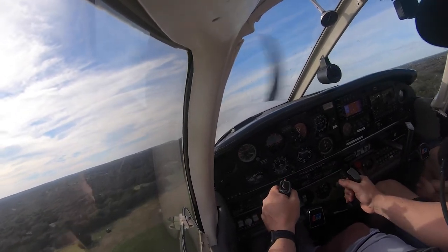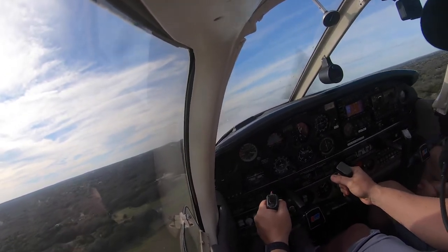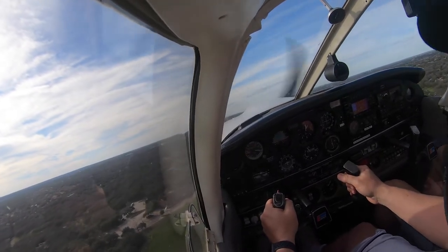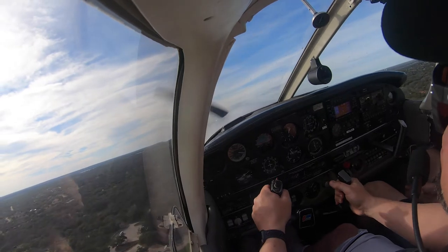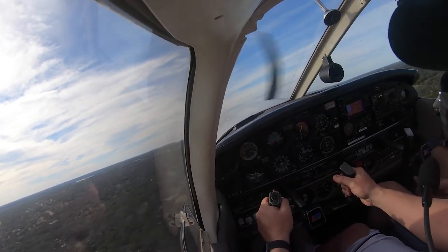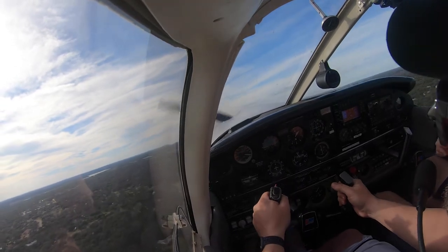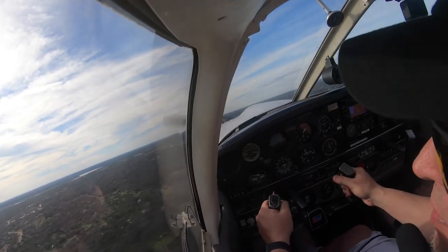We get 500 feet AGL or 1300 MSL. We'll turn to the right and proceed on course to the east. But we might make a wide turn because if we turn directly east, I think we'd cross over the airport.